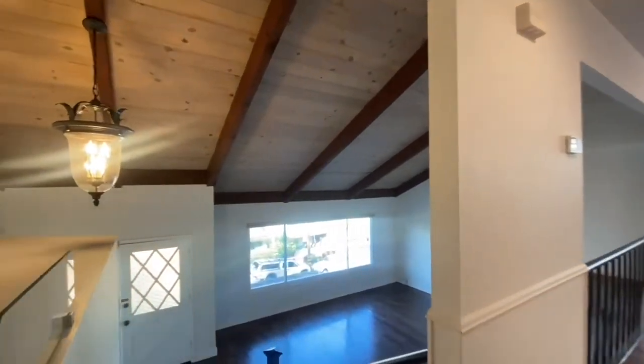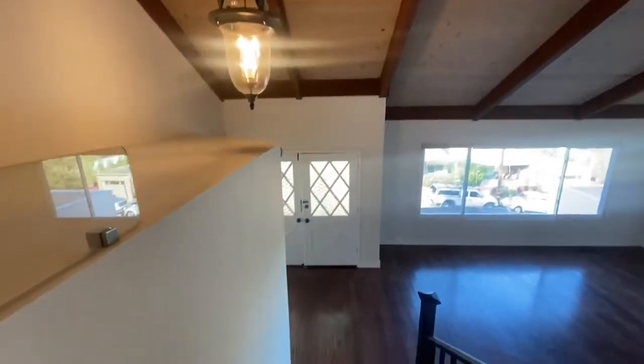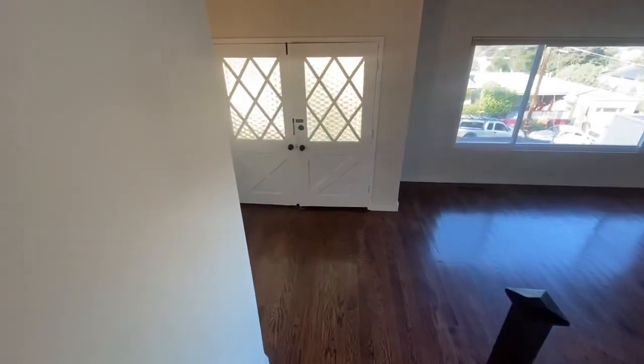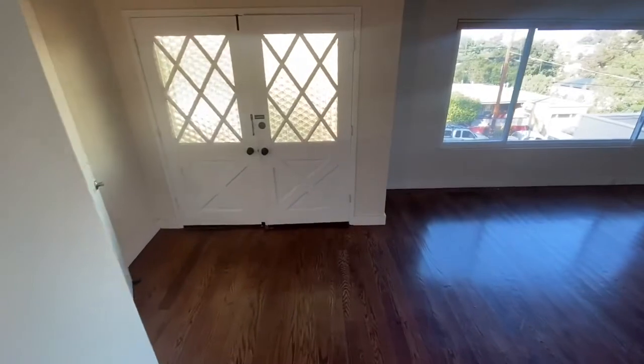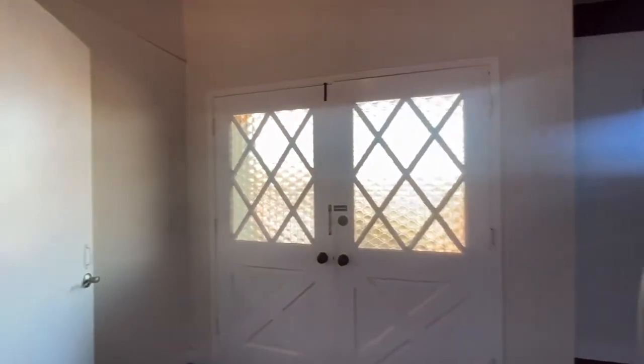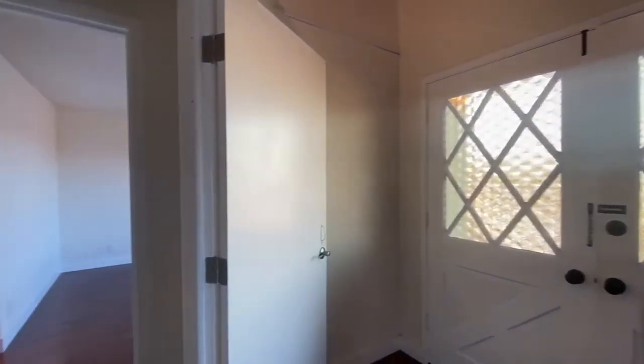But again, it's a cool little space, a lot of different uses, a lot of different possibilities with that space right there. All right, we're going to head back down here to this, which is not the ground level because the entire property is elevated here, but this is the entrance level, and we're going to show you what had been the master bedroom in the past.